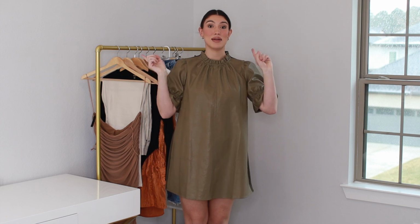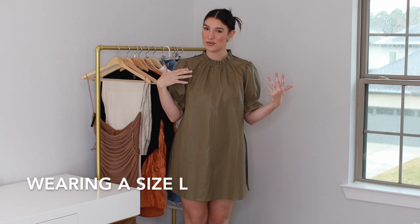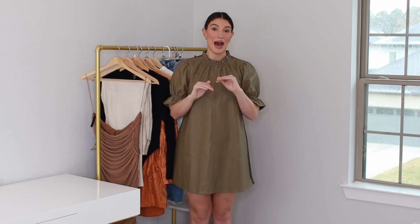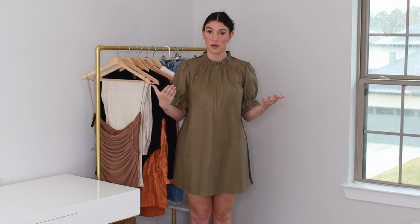For sizing, it does come in extra small through extra large. I am wearing the large. Now, the only reason I wish I would have gotten an XL is for the length. The length does not bother me, but if it was any shorter, I definitely couldn't wear it. And this is obviously a dress to wear with heels.